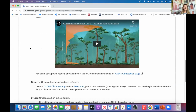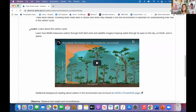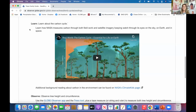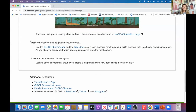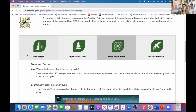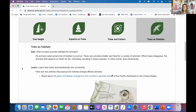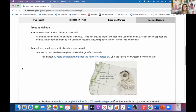So in each of these different journeys, we have an ask, where we have a question to help formulate how they're going to interact with the trees, a learn, where we give them some way to grab some of that background information, and an observe, which is our ask for them to go out and do something with it, and then our create, having them make something to communicate their findings to others. I'll do one more here and show you. So with trees as habitats, now we're looking at these older students.